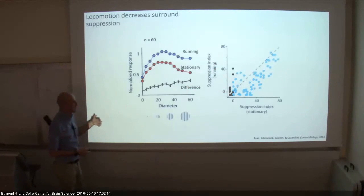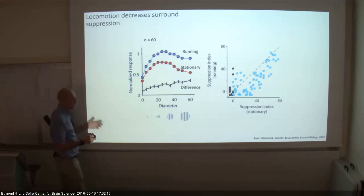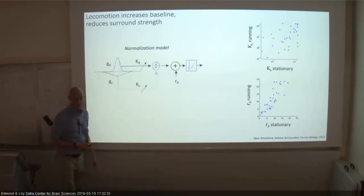So it's possible that this running is one of the ways in which the inputs come to V1 and cause additive and multiplicative effects. And if you don't measure them, you'll call them noise. If you can measure them, you'll call them non-visual inputs to V1. So the scenario is that sometimes it's running, sometimes it's not, and you don't know.